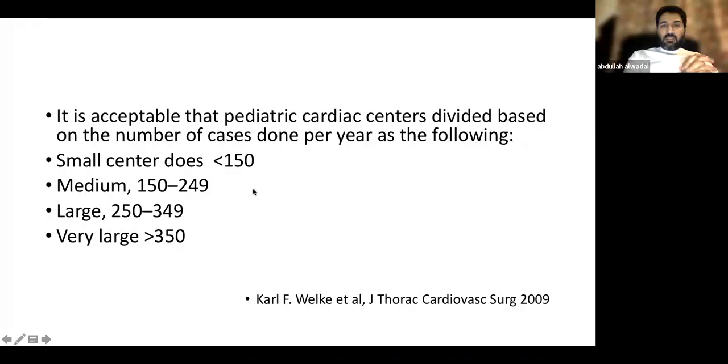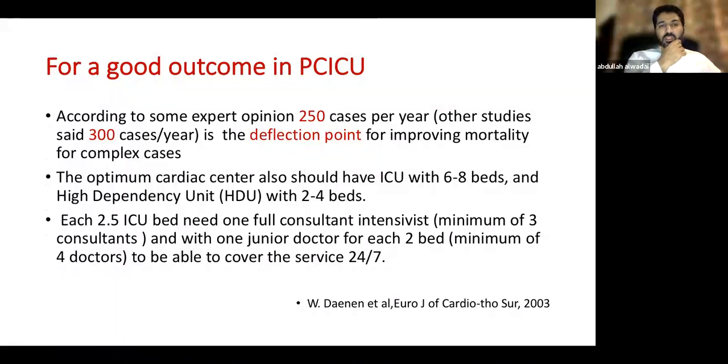And to define what's a big center and what's a small center, it's acceptable in the pediatric field that we call a small center one that does less than 150, medium 150 to 249, and 250 to 349 a large center. But if the center is doing more than 350 cases per year, this is very large by all means of cardiac surgery. And to have a good outcome in the PICU, the deflection point was 250 cases. So if the center is doing 250 cases, their improvement is dramatic. This is the deflection point where the mortality and the complications decrease, because this becomes a high volume center. Some people say 300, but at least 250 is the number that you are looking for.